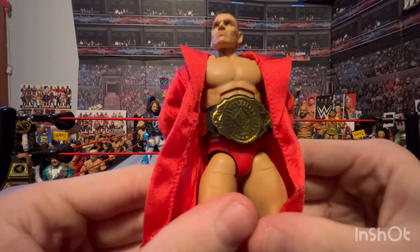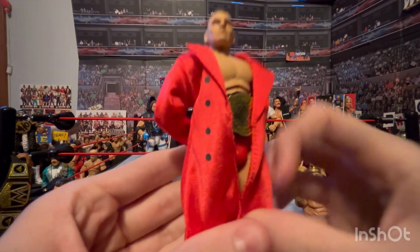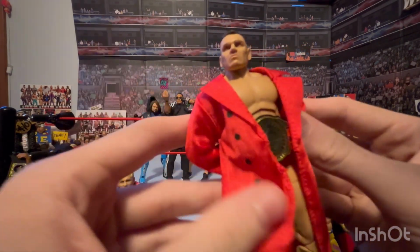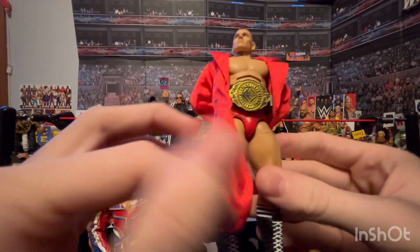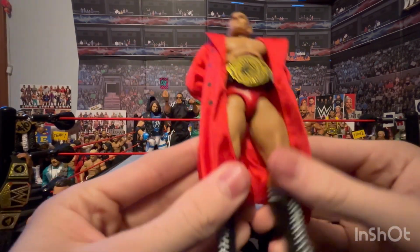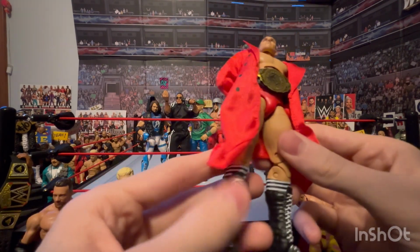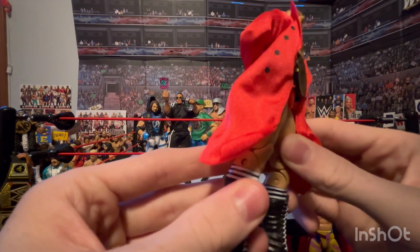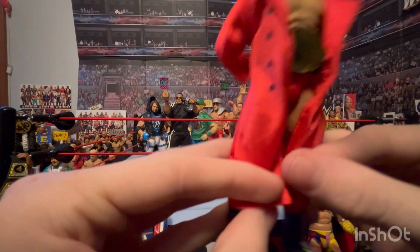Technically, he did not come with the Intercontinental title, but you got to put him with the Intercontinental title because he's been the longest reigning Intercontinental champion. He's got the amazing red cloth robe that is so easy to pose with. The red and black trunks, and then the boots, the black and then the white laced boots, and then the black and white, I don't know what you want to call them, like socks or just tape around his ankles. There's not much to this figure, but it's just so good.